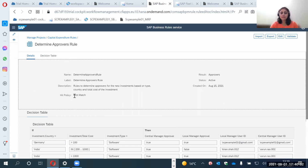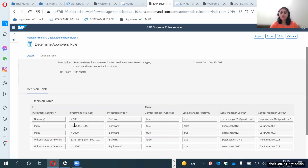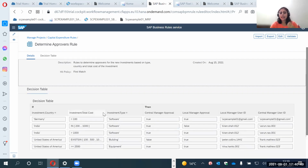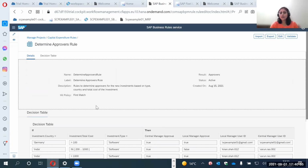And you also need to define here the hit policy. So what does it mean? In case it is first match, then the moment your matching record is found, it will not scan through other input conditions, and that matching record would be returned as response. But there is another option where you can use all match. If you select all match, then it will scan through all input conditions and all matching records would be returned as response. So you can model this based on your business use case, and you can choose the right hit policy.